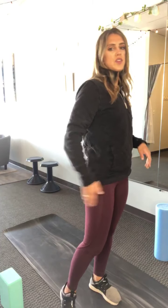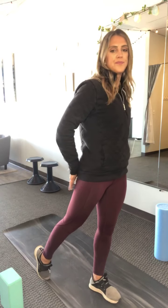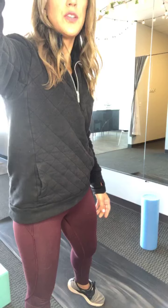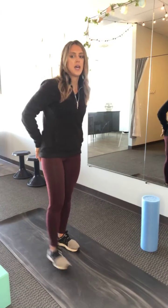I feel like we often forget that our legs move in all of these ranges of motion. So they kick back, they go forward, they go to the side, they go to the middle, they go around in circles. And we usually forget to work the back part of our body. So we're going to do some hip extension on the ground.